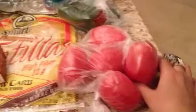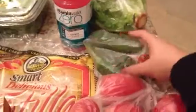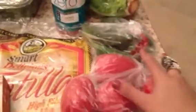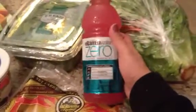So the first thing I got from the produce section would be the Roma tomatoes. They're pretty tasty. I like to make them when I make fajitas or whatever. And some jalapenos, a couple of those, not too many because I'm the only one that really eats these jalapenos. My honey bun doesn't eat that stuff.